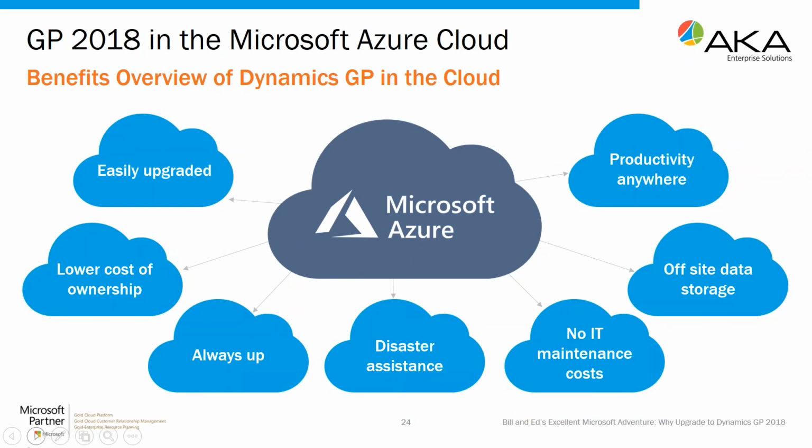A couple nice other advantages on a high level in the cloud. It's always up and available. We've had clients call me up sometimes, hey, Bill, my building's doing electrical work this weekend. How do I shut down GP in my server because it's going to be down all weekend? It really stinks because I want to do payroll or something like that, and I'm going to have to stress out on Monday morning. Well, the good news about Azure, it's always up and it's extremely reliable.